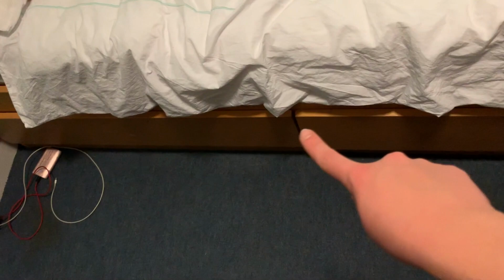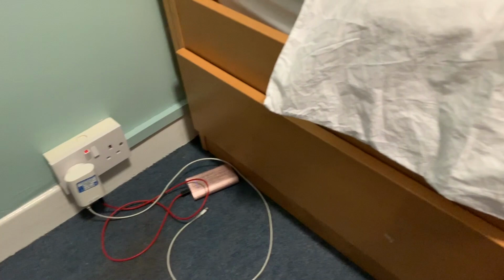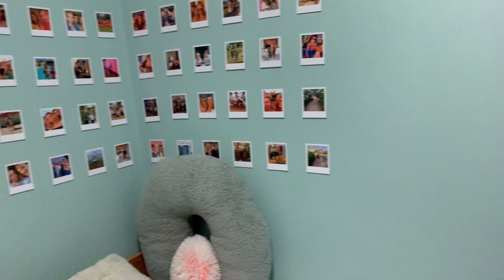Oh yeah, I forgot to tell you. On my bed, I have two little storage drawer things. Oh, that just banged into the plug. Oh well. Basically, I keep my jumpers in this one. And also, this is my little bedside table because I don't have a bedside table. So I keep my diary and my retainer and pills in there. And in that one is just underwear. But yeah, that's basically the whole room.